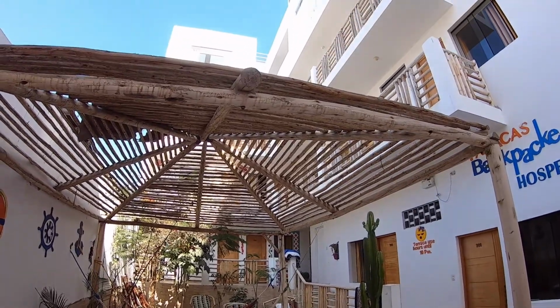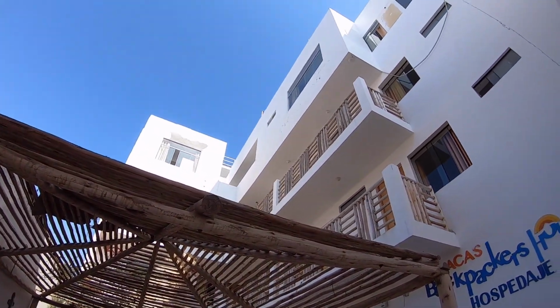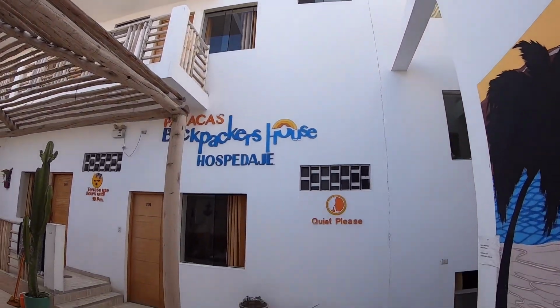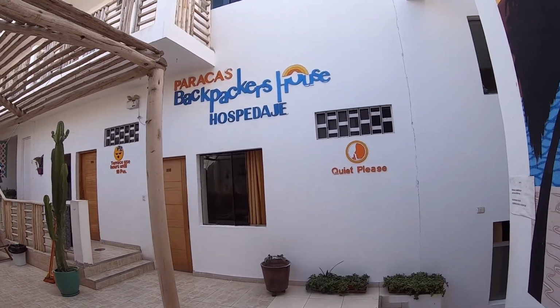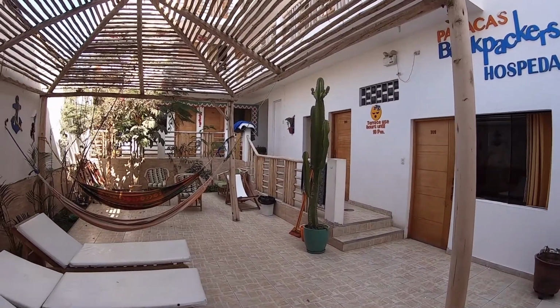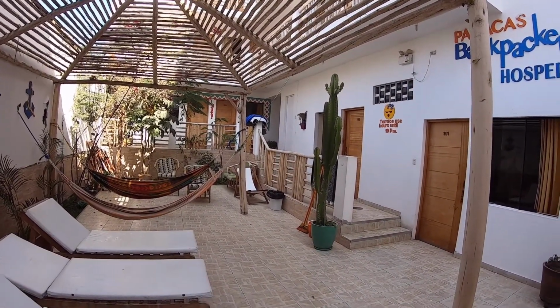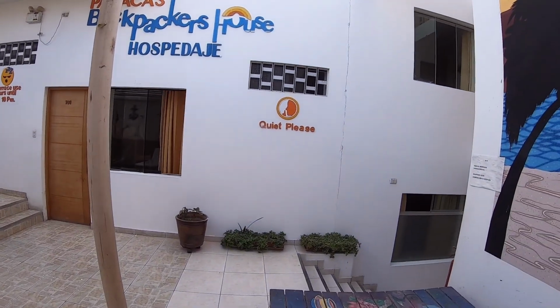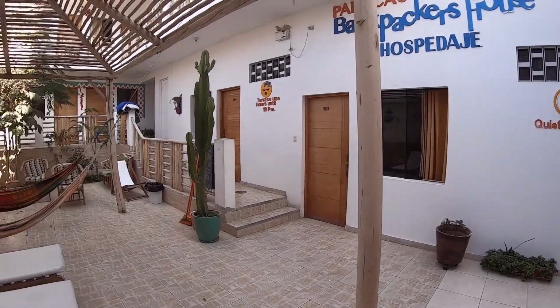This is the hostel I am staying at here in Paracas. It's much, much larger than it looks out front. It is the Paracas Backpacker House. I forgot to give you the name, actually, of the place I stayed in Lima. It was Orchid Hostels. Much smaller than this, but it was still nice.